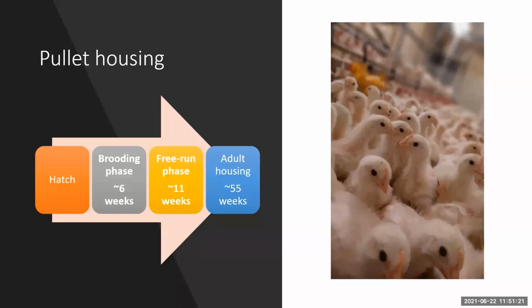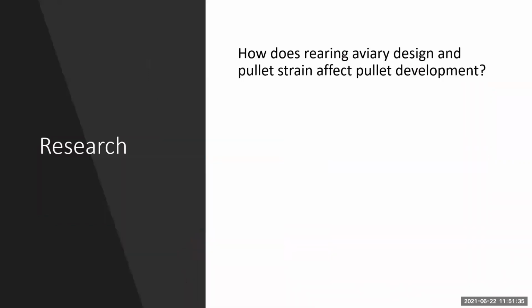Generally speaking, rearing aviary designs can be grouped into three distinct styles. In the three different styles, the brooding compartment especially differs significantly in space and complexity. We were asking how rearing aviary design and pullet genetic strain affects the pullet's development.